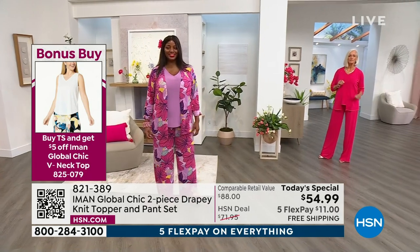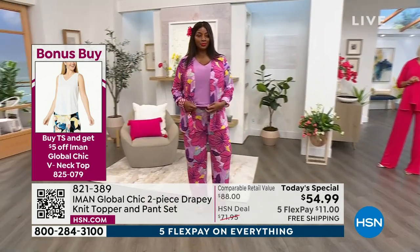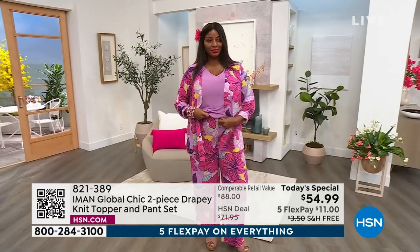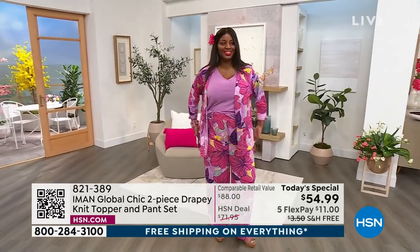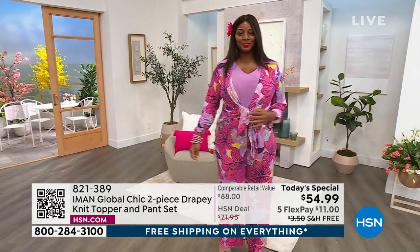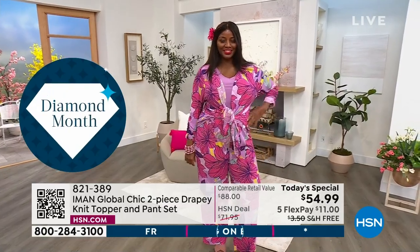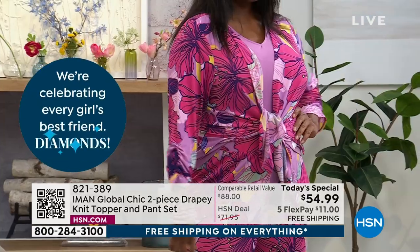Exactly. And Winnetka can also tuck in the tank and then tie the top up front. Oh, sure. Look how fast she can do it. And it changes the look completely. It looks like a jumpsuit almost. Exactly, it looks just like a jumpsuit. It cinches in your waist. So many ways to wear this.